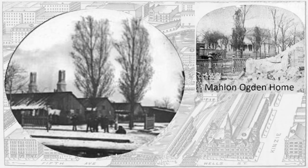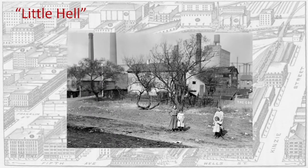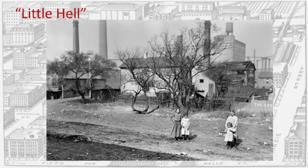Many of them lived above retail stores or in the warehouse and industrial districts. Barracks were built to house them in all three divisions, including this one in Washington Square, and they were truly barracks. They were shared living spaces with privies outside. Across the street, and this one here was across the street from Malin Ogden's home, one of the few structures that we saw that was left over after the fire.